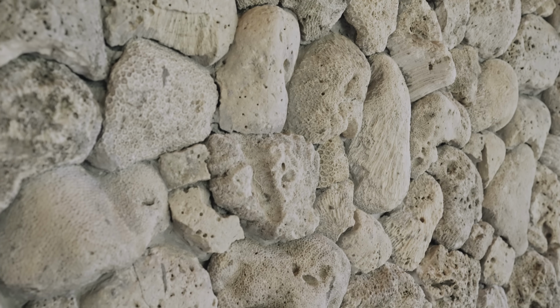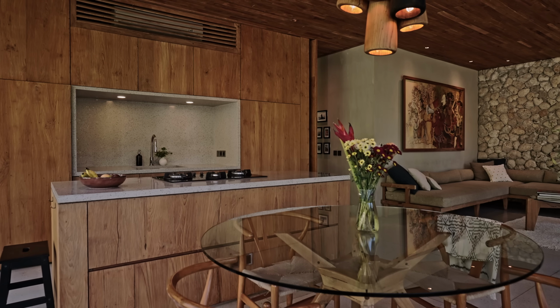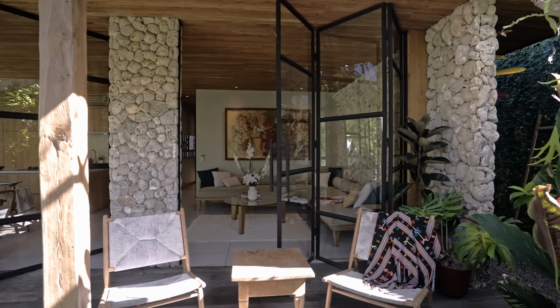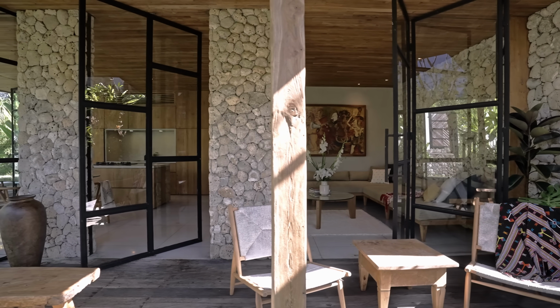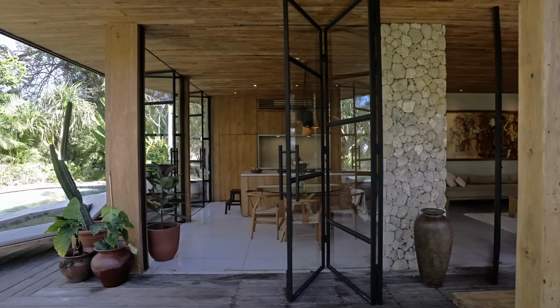The Sumbawan limestone, the recycled teak, they're both great examples of being able to repurpose leftover material and really give it new life. Timber is very much a feature in this home, not just in the furniture, but also within the cabinetry, also ironwood for the decking and the fascia, and the fact that that timber ceiling runs completely through this home, both from the outside to the inside.